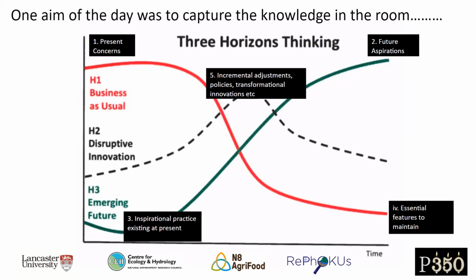Some of these may be retained and others may not work, and others may only be necessary for a short time. And then we asked participants to think about the five areas that are highlighted on the diagram in the black boxes. So: one, the present concerns now; two, the future aspirations; three, the inspirational practice that exists at present; four, the essential features to maintain; and then five, there in the middle, the incremental adjustments and policies and transformational innovations that are needed to get us to that future aspiration.